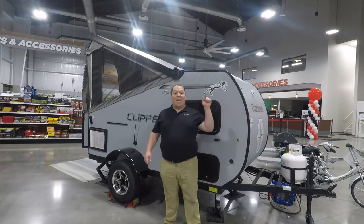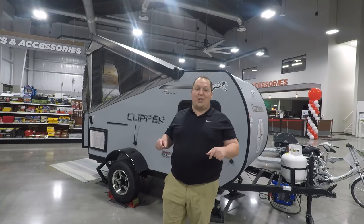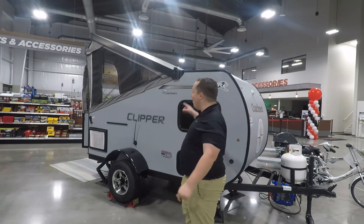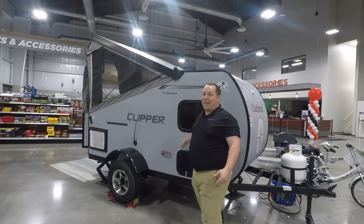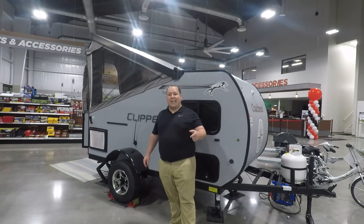Listen, folks, if you have a motorhome and you have kids or grandkids that want to come with you, but you don't want them sleeping in your motorhome, this is a great alternative, and it's so light you won't even know it's behind your motorhome. But that's it, that's the review.